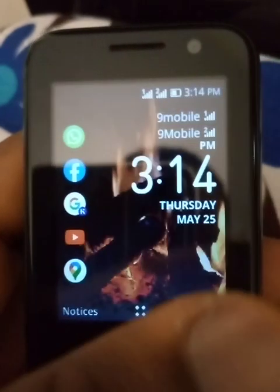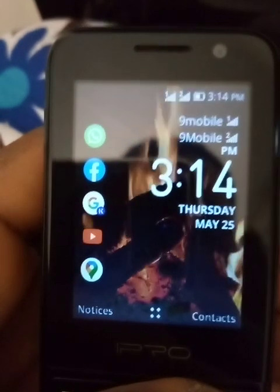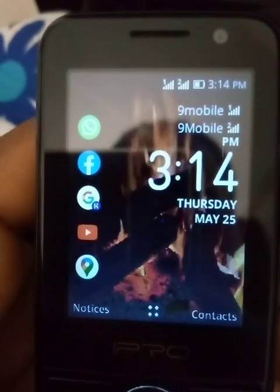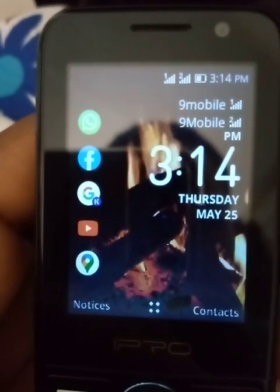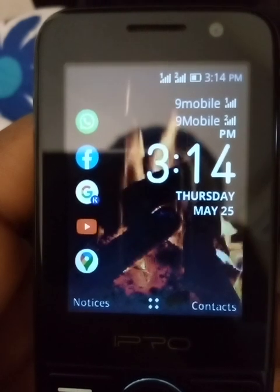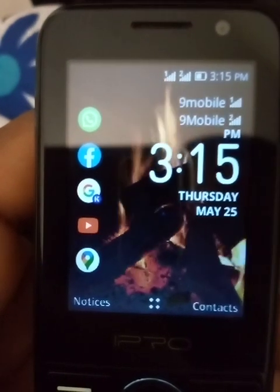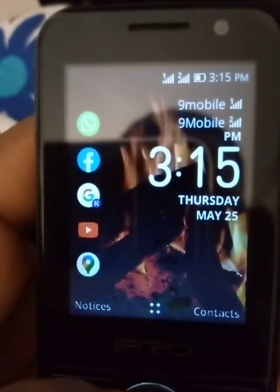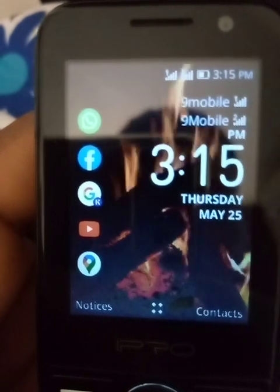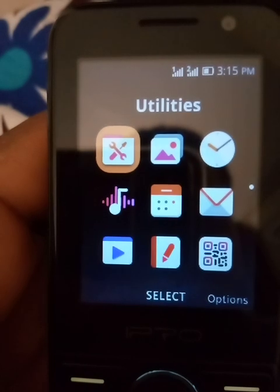That means if I make calls now, it's very clear. Although the sound quality isn't as clear as 3G calls, it's still very clear even with 2G calls. I doubt this kind of phone will have 3G calls. And if you want to make 3G and 4G calls, I think it's better to buy a more expensive phone.